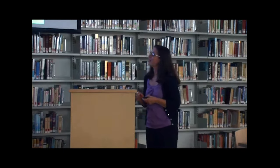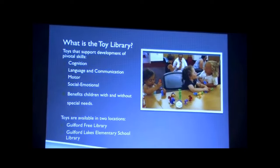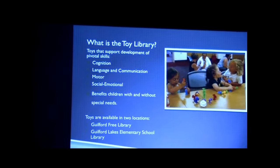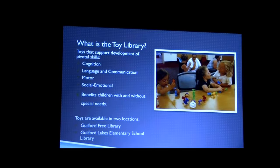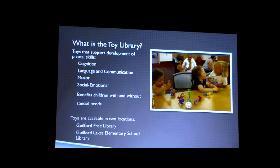There we go. All right, so what is the toy library? The toy library consists of educational toys and a toy catalog that we created for parents to be able to go through and look at what the toys are. And also for the guided use of toys. It's not just access to super fun stuff, but ideas on how to use the toy so that you can really improve the lives of the kids that you're working with.